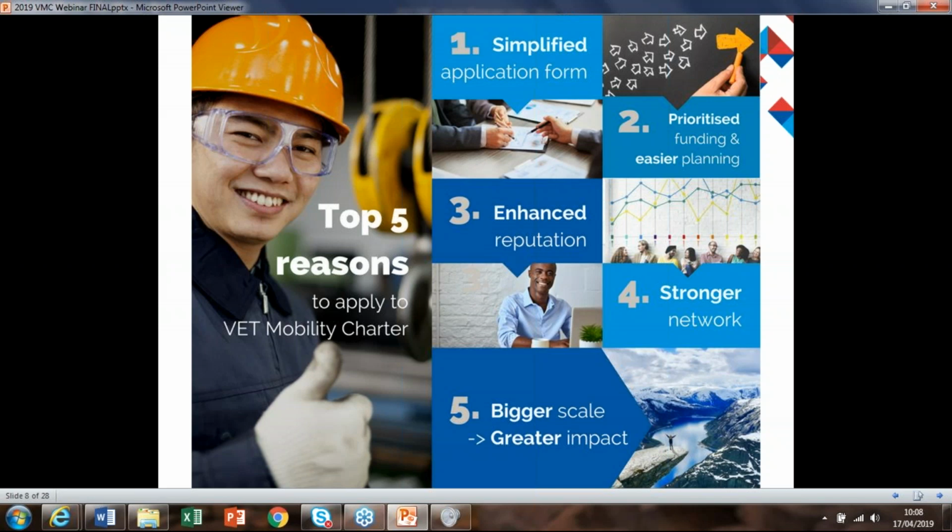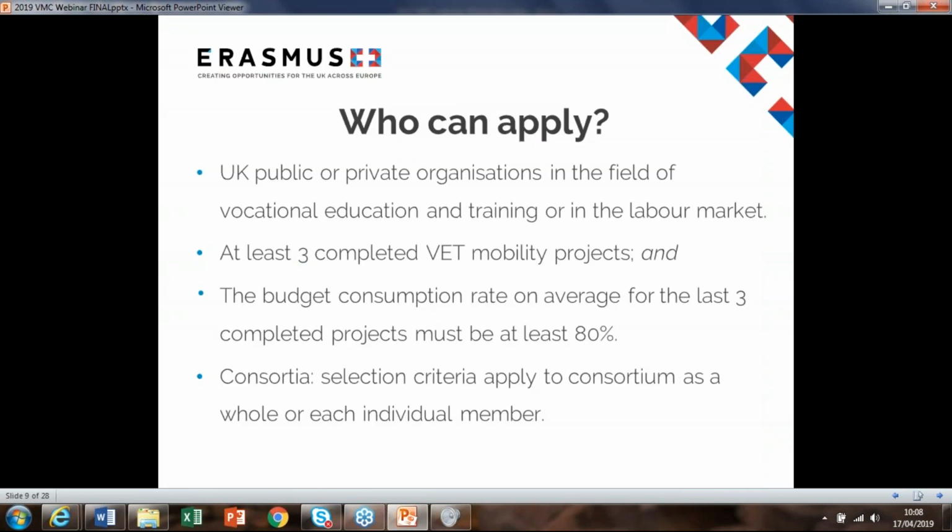So to reiterate, it's important to note that those who are awarded the Charter this year will be able to use the modified application process going forward. The certificate will be issued for the duration of the Erasmus VET programme, subject to satisfactory performance. And finally, at the midterm of the Charter, at the end of the last mobility contract, Charter holders will be asked to report on the development of their European internationalisation strategy and the impact of their Charter.